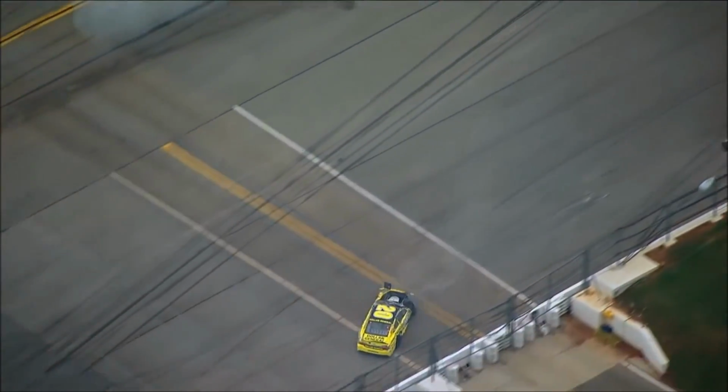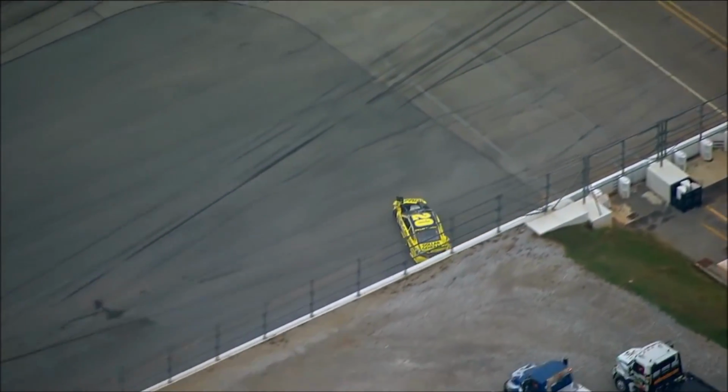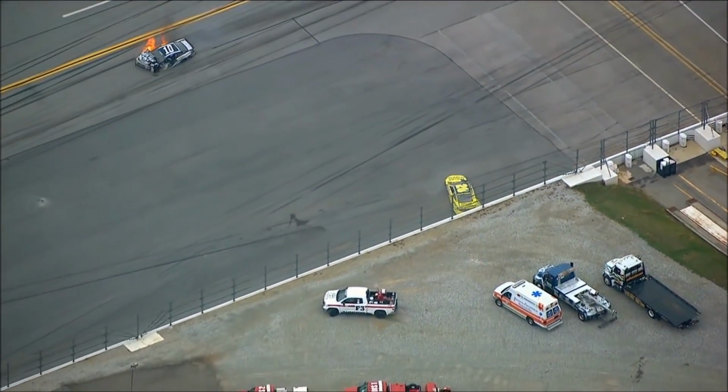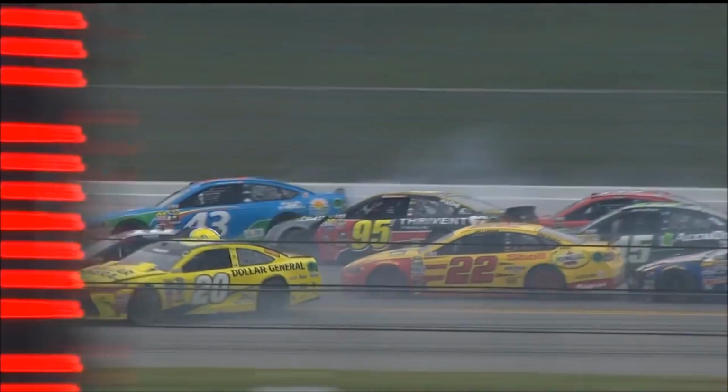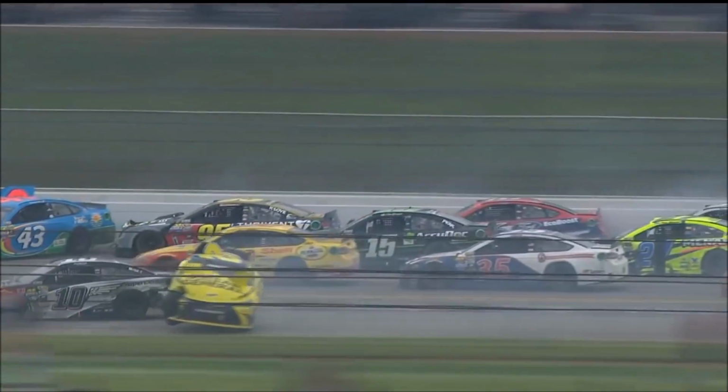You realize how powerful the wind is in that situation, to be able to take a car of this weight, approximately 3,400 pounds, and just pick it up in the air like it's a piece of paper. There's McDowell into the 43 of Eric Almirola. Look at that thing. Up goes Kenseth. It's like a feather.